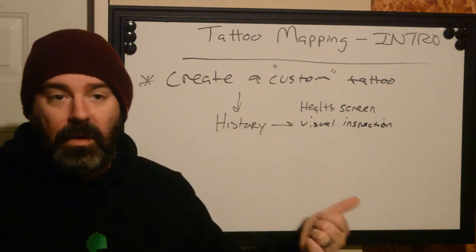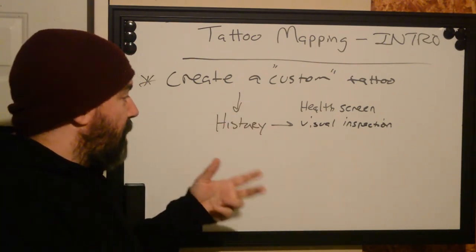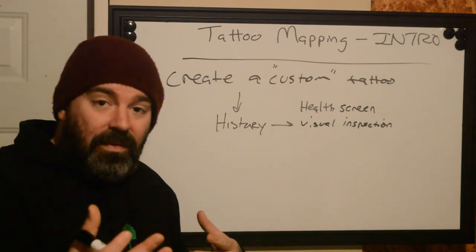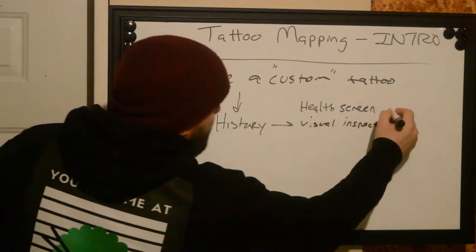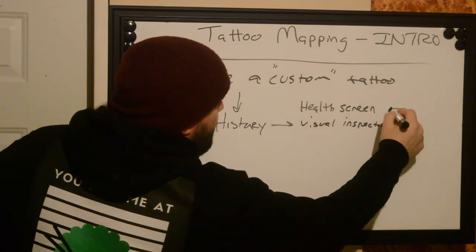Is there additional tattoo work? Do they have skin conditions, maybe eczema, rosacea, psoriasis, things like this? What is their skin and general health like? That can all come from the health screen as well. These work in conjunction with each other, because if someone is unhealthy but their skin looks relatively good, it can be deceiving.